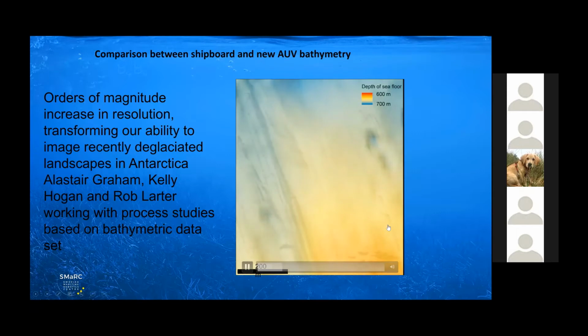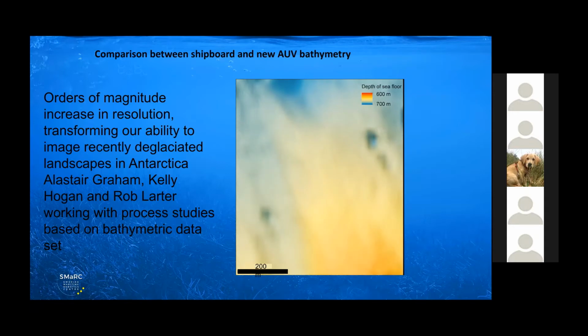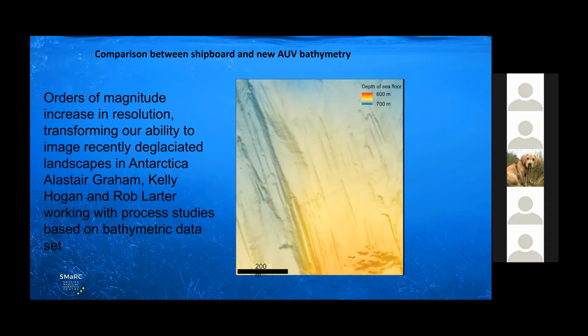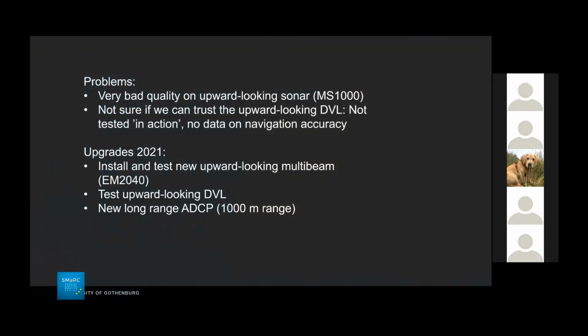We had some problems back in 2019. The first one was that we had very bad quality on the upward looking sonar. We actually brought an upward looking rotating sonar, an MS-1000. The other problem was that we were not sure if we could trust the upward looking DVL because it was never tested in action. It never locked onto ice, so we didn't get any data on navigation accuracy from the upward looking DVL.